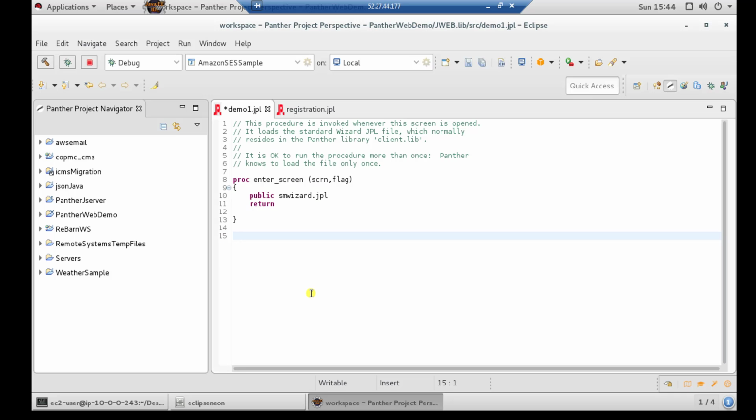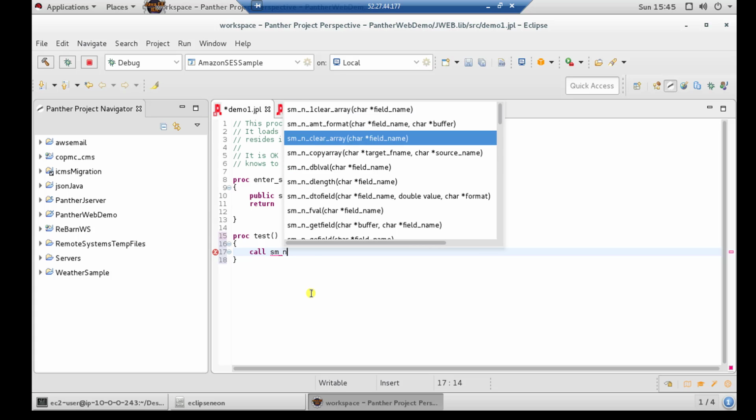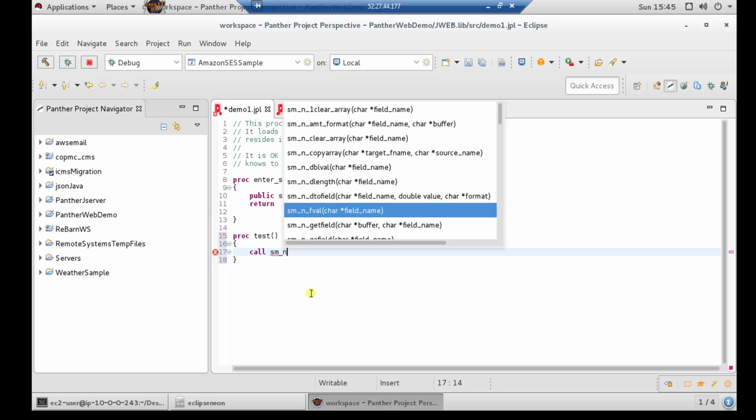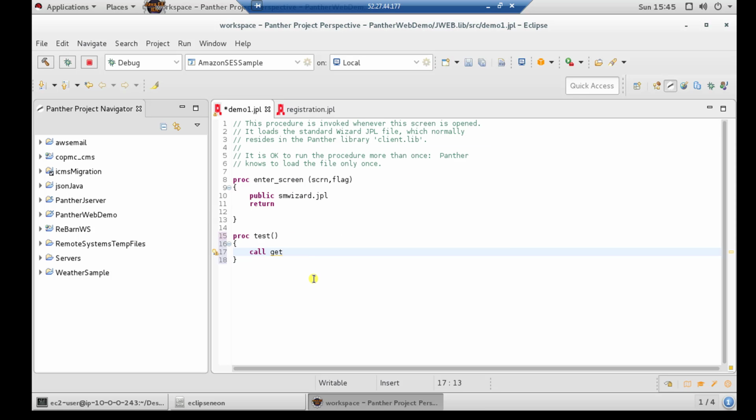Let's take a look at some of the features of our new JPL editor. First, you will notice we use color coding for keywords and comments. As we type, there is an inbuilt content assist. This is for functions, but also keywords, properties, etc. all to help when writing code. Also, we have a shortcut key to jump to the method definition from wherever the method is called just by using the F3 key.